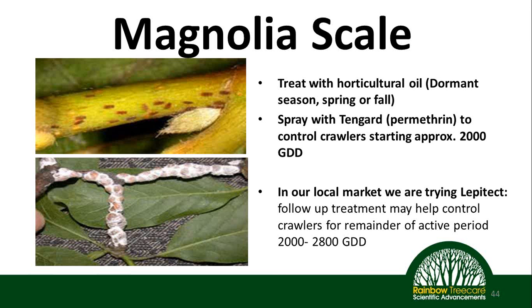Now the active period for these crawlers can stretch out to 2,800 growing degree days, which is quite a long time. During that part of the season we tend to gain about 25 to 30 growing degree days per day. So if you do the math, that's several weeks of activity. You might need to follow up with a second Tengard or permethrin spray if you're not using Lepitect, or if you're using Lepitect, consider it experimental and just see what results you get. But that combination works pretty well for us in most of these cases with Magnolia Scale.